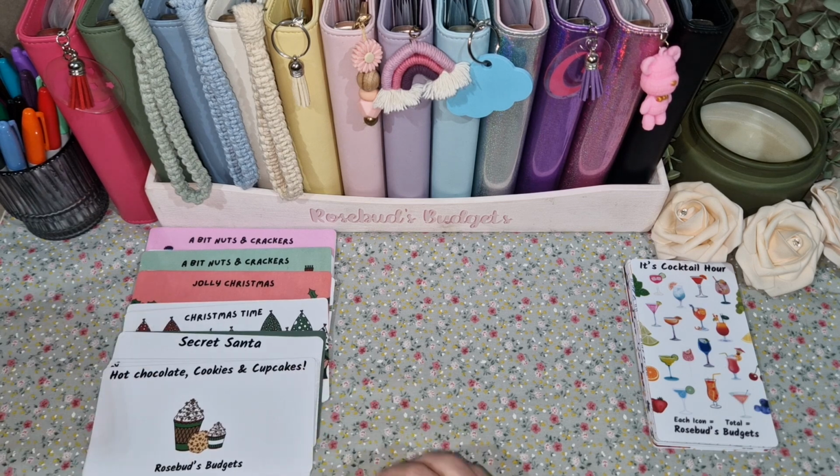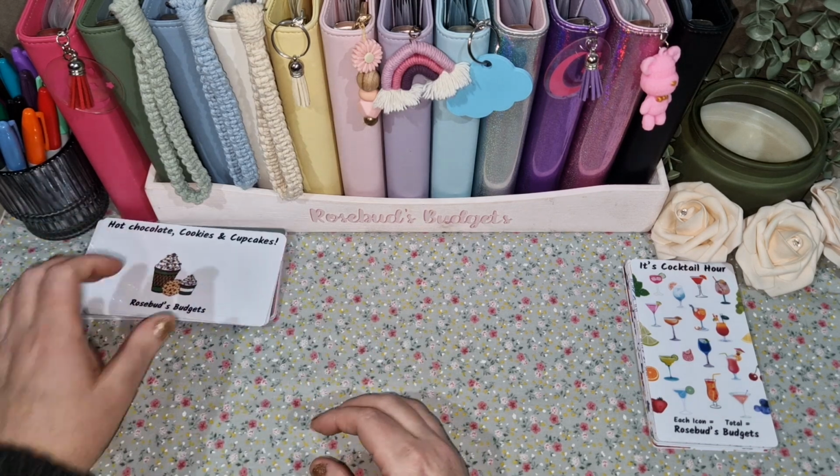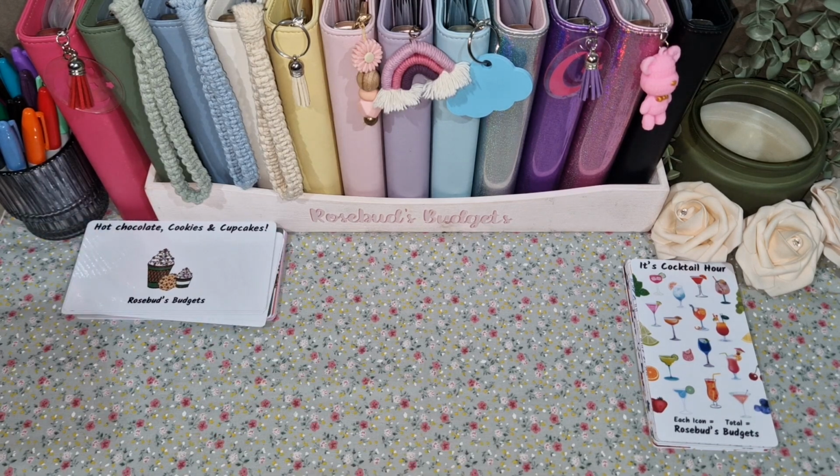And then I think that's it for the Christmassy ones at the moment. So I'm just going to pile them up to the side, and we're going to move in, and I think these are just random ones.